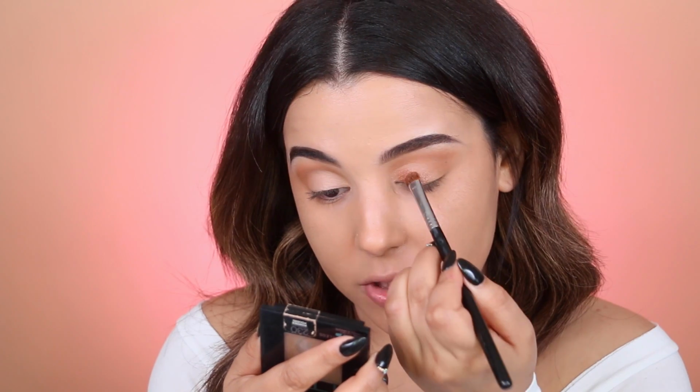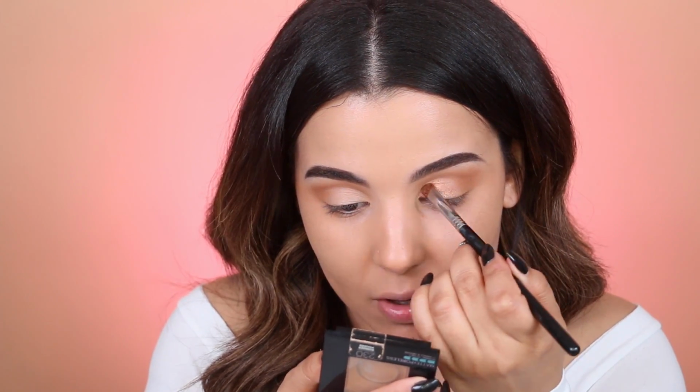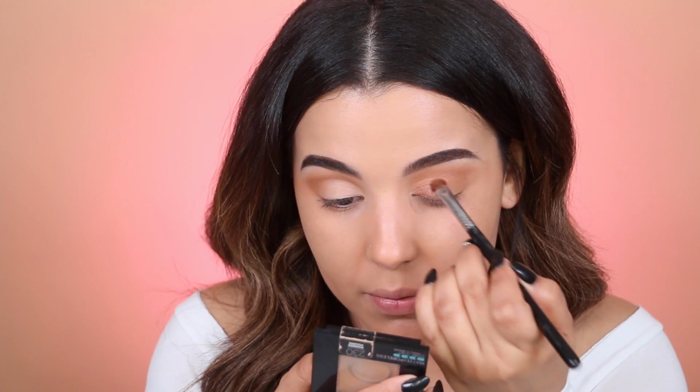I will say that the Maybelline shimmer shadows do go on a lot more foiled and pigmented when you do apply them wet as opposed to dry. So if you want more of a foiled effect, I always recommend going in with a little bit of Fix Plus by MAC, water, whatever it is that you have, and then just spray it onto your brush and then just pack it on. You will definitely get a super foiled look, which is really, really pretty.